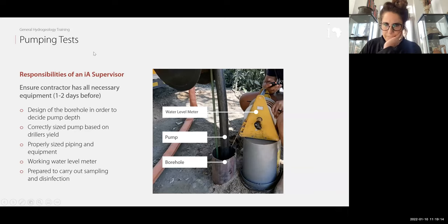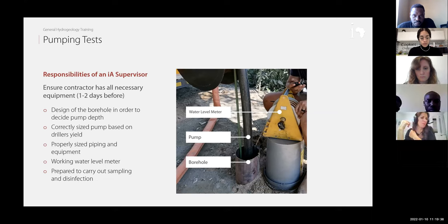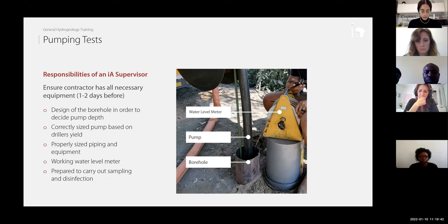The responsibilities of the IA supervisor are to make sure to have a phone call with the contractor beforehand. Again, this is an issue that we've come across a lot, where not necessarily by the fault of the IA supervisor, but oftentimes the contractors aren't prepared. So the only thing that we can do to make sure they're prepared is to call them and bug them and say, okay, we have a pumping test in a couple of days. Do you have a pump that can provide 2.5 liters per second? Yes or no? Have you tested out the pump for pumping 2.5 liters per second?